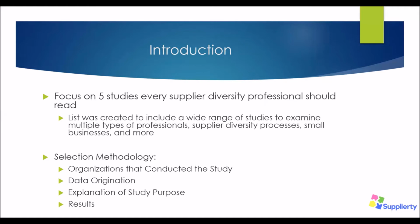And in a lot of cases, they just did their study, however they conducted it, and then just reported the information that they found, which gets into the next point, data origination. Kind of how did they create the study, and how did they collect the data, and things of that nature. And again, less opinionated and more facts, right?